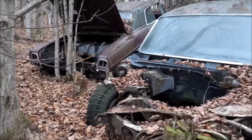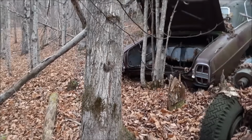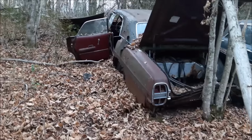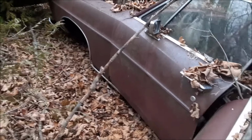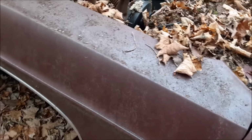Here's a couple of 68 Fords on the hill here. That one's a 4-door hardtop LTD. Wow. Maroon with a black top. I literally have this car on a Rock Auto magnet. In a little better shape than this one though. You can see the callouts on the fender. It had at least a 390 in it.